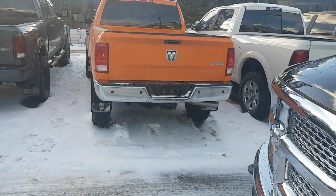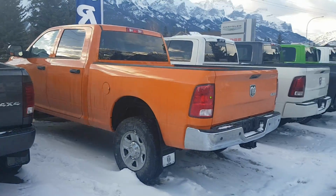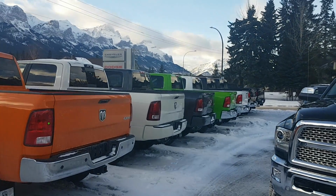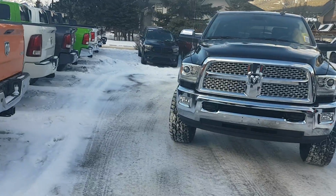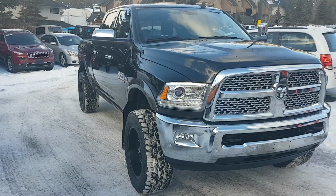So here at Canmore Chrysler, we have quite a few. We have one of the best selections of heavy duties in the country, as well as many, many manuals. All the trucks you see here are available in basically both an auto and a manual. So if this truck here isn't exactly what you're looking for, give us a call and we can definitely find something for you.